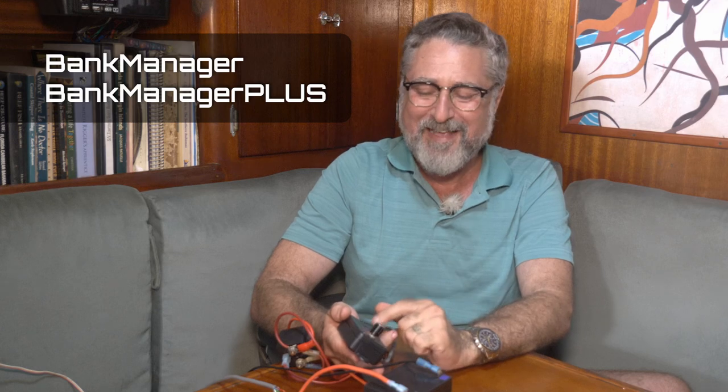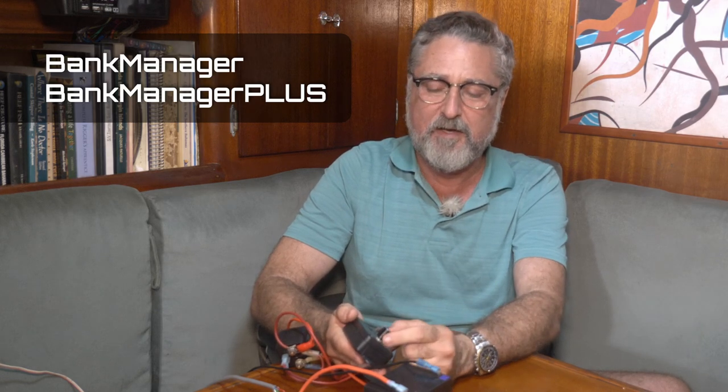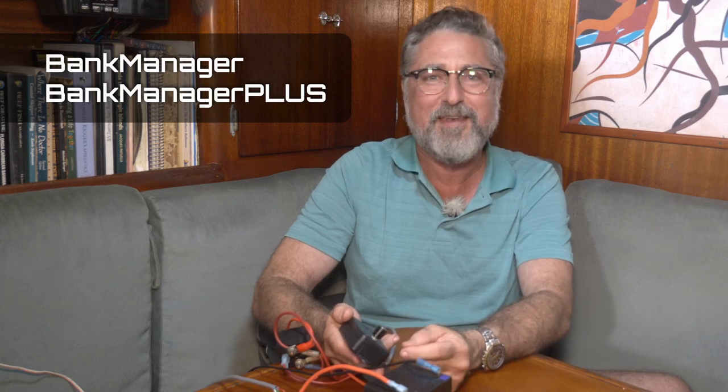We have two of these battery bank management systems, BBMSs. We have the base unit, and the base unit looks much like this, except there's no display, no button. It uses internal switches to set the parameters, and it only has the ability to charge to a given voltage and then disconnect. The Battery Bank Manager Plus has a very nice little display on it, and it has this device to let you communicate with it.